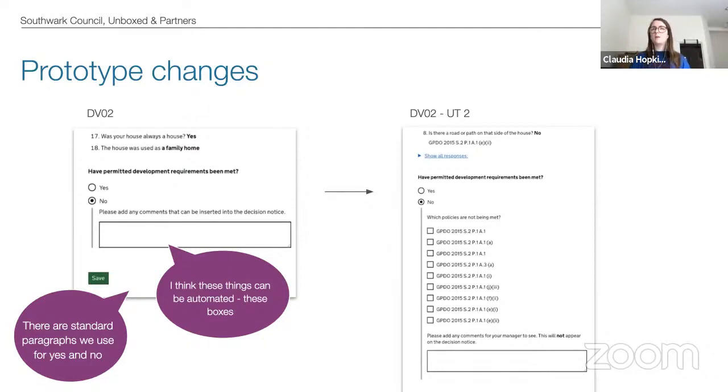I did this because we heard that the managers want to know what certain measurements are, and that allows the managers to know what has and hasn't been checked, but it doesn't necessarily need to go on the decision notice. So for now, that comment box is just for the manager, but we're having mixed opinions about that with testing. So we'll see how it goes as well.